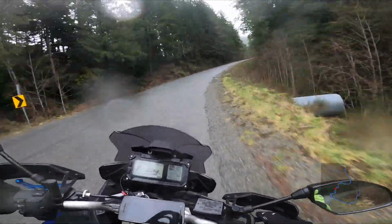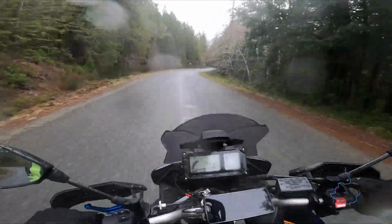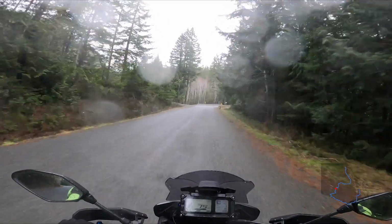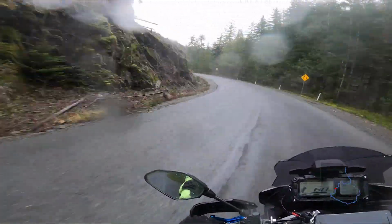Sadly, it's also starting to rain, and rain will get heavy enough today that I will have to stop and put away the camera and just miserably make my way to Nanaimo, strongly regretting not having yet installed those heated grips I got on Amazon.